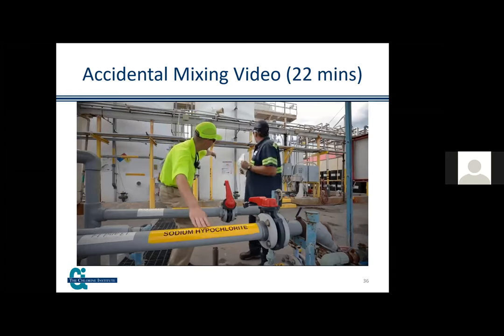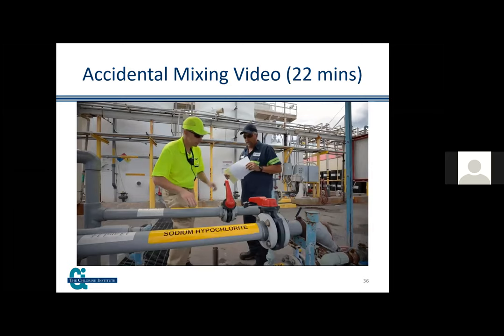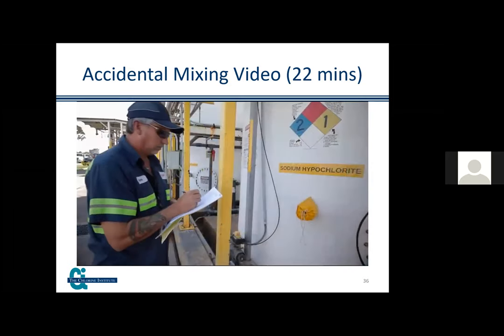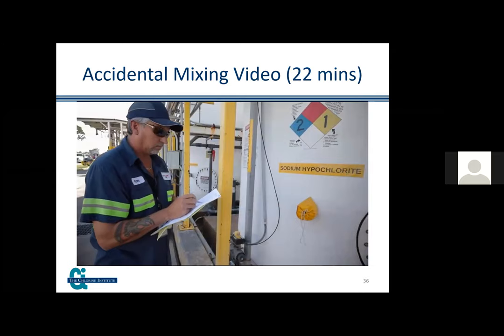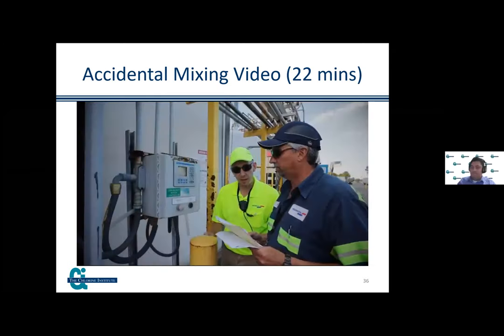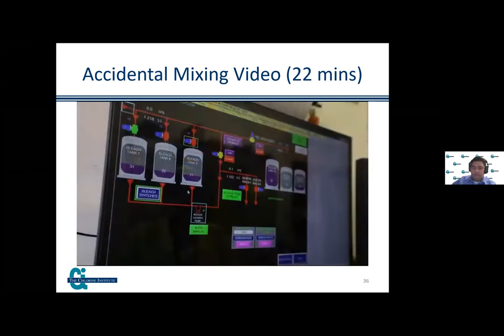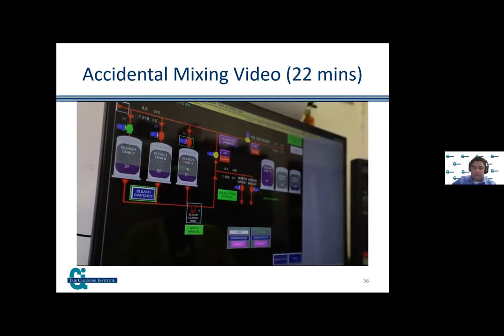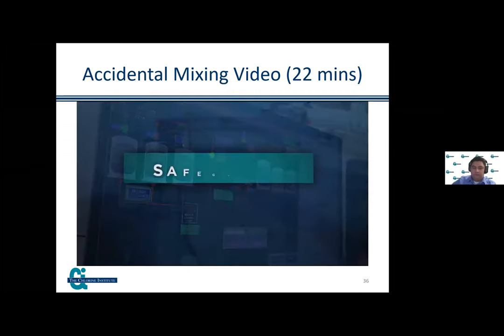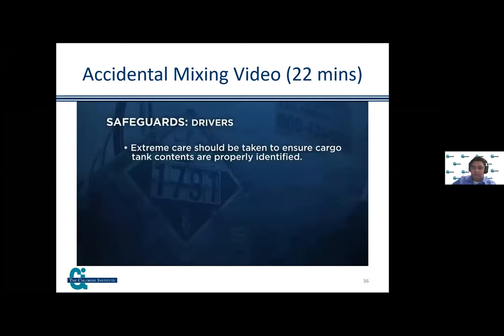Preventing accidental mixing incidents requires suppliers, customers, and drivers to take active precautions. Written procedures should be developed that employ verbal and visual confirmation between the delivery and receiver personnel. Employee training should be conducted. Active monitoring for compliance with the written procedure is essential. Let's review some suggested safeguards that can be taken.